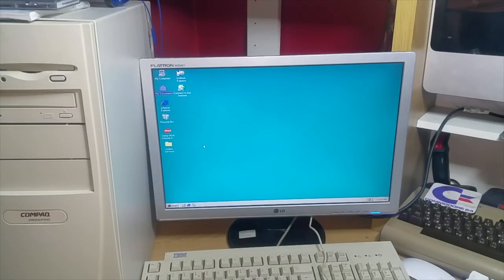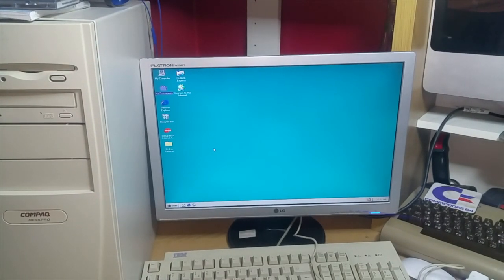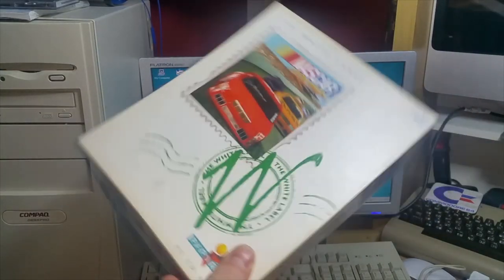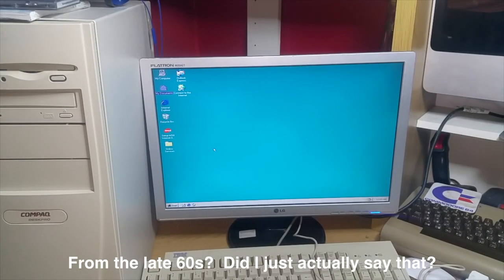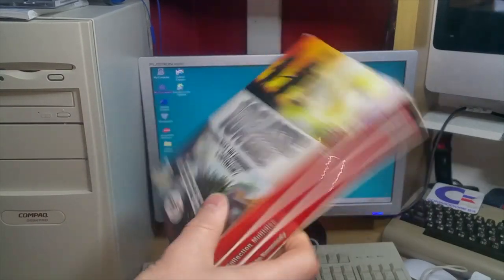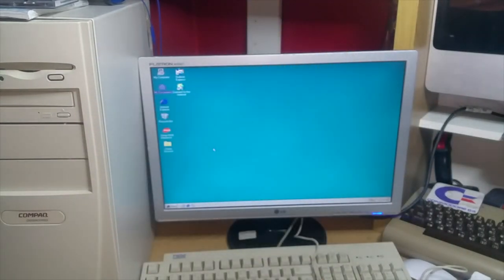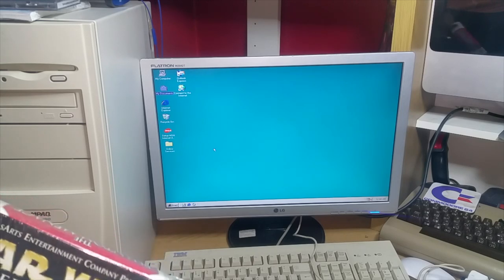Right. How rude. We were just looking at gaming options for this. And yeah, I've got a few lying around. I've got NASCAR, which is an older game, so it's from the late 90s, but may work. I did look at 10 classic PC games, but it turns out you need a 450. This is a 133. Closest I've got, really. We got Pinball Construction Kit, but that needs more power.